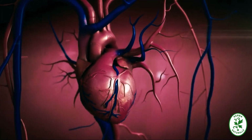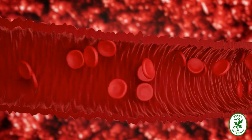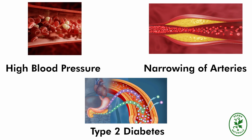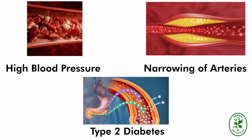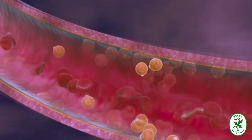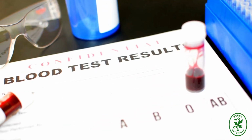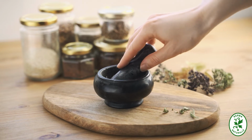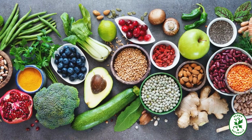In our last episode, we explored how inflammation in the cardiovascular system, particularly in the smooth muscle lining of blood vessels, can silently contribute to conditions like high blood pressure, type 2 diabetes, and the narrowing or hardening of arteries. I explained how, in many cases, this kind of hidden inflammation can be present even when routine blood tests don't pick it up, making it easy to overlook. We looked at how early intervention with the right herbs and dietary changes can begin to reverse these imbalances.